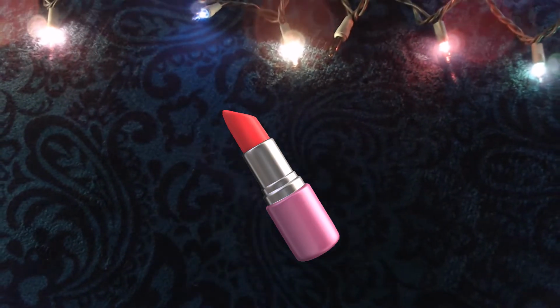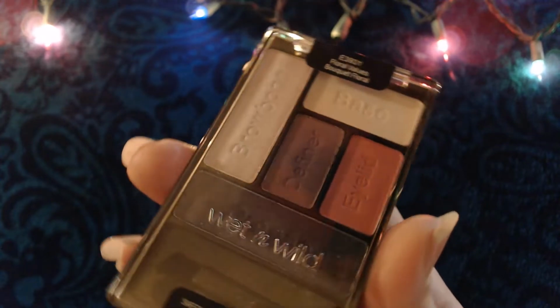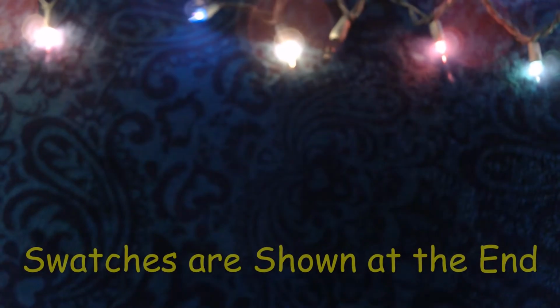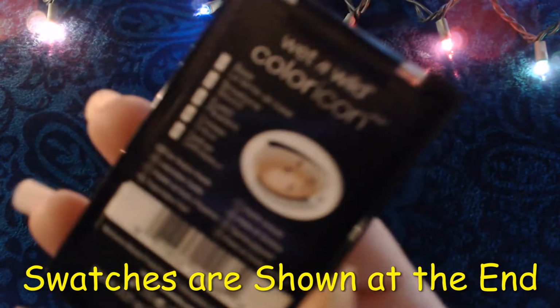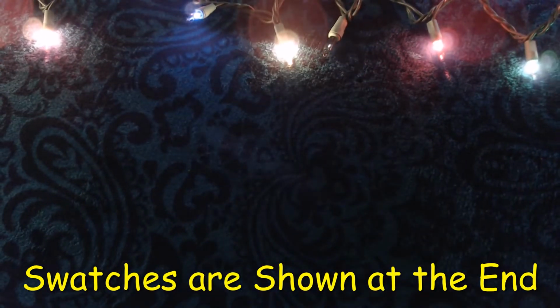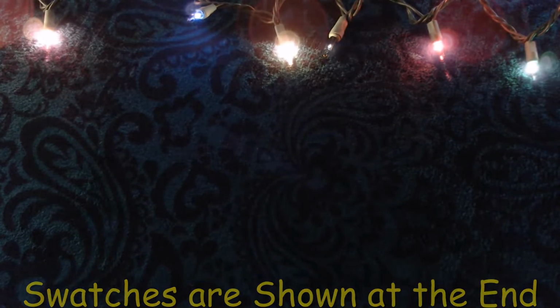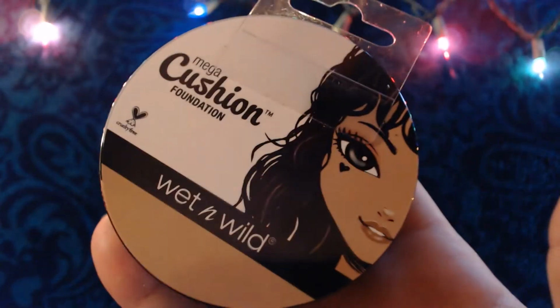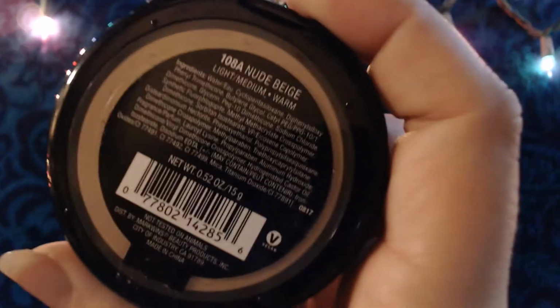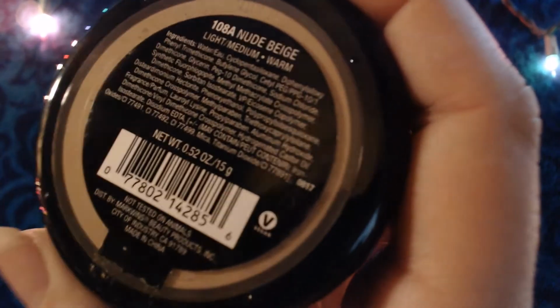And then, of course, I found all kinds of makeup. Like, I found this Wet n Wild eyeshadow palette and a bunch of purple colors. I don't know if you can tell, but it's really pretty. All kinds of purples. Wet n Wild Color Icon, in the shade Floral Values. Then I found this Wet n Wild Mega Cushion Foundation. That was a pretty good product to find at the Dollar Tree. Why not? And it's actually in a shade that matches me. So that's sweet. Love that.